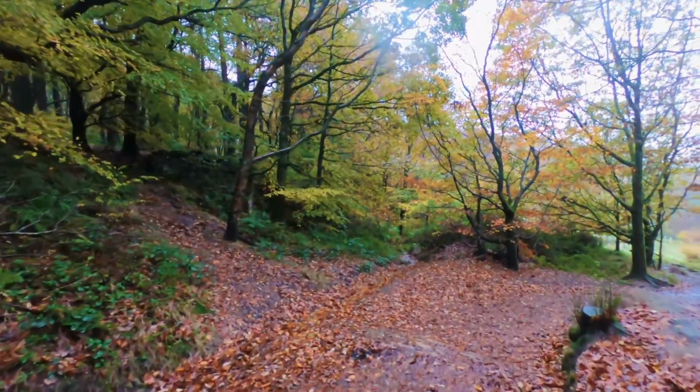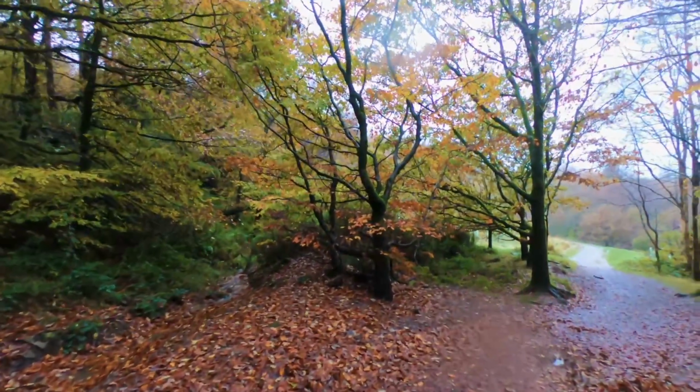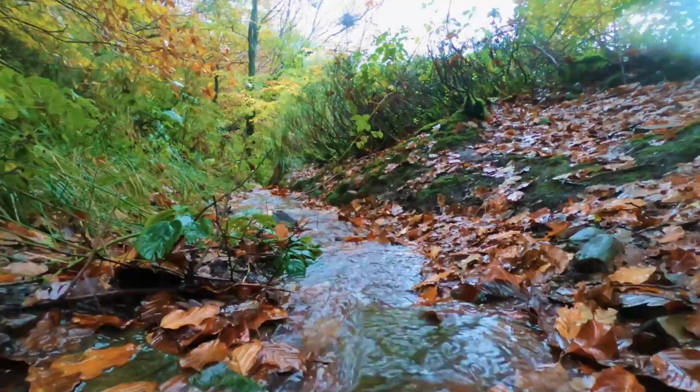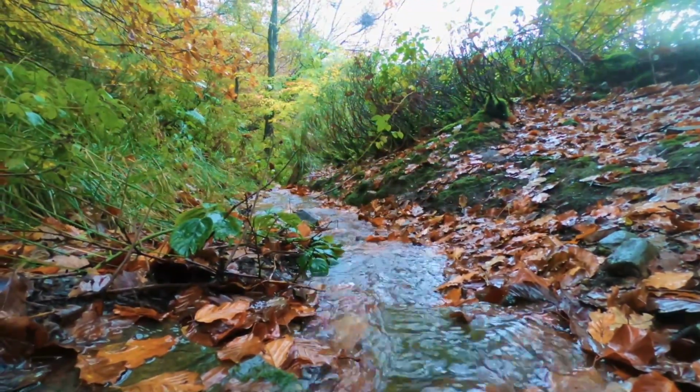Path leads slightly downhill and towards the right. And there's another little stream breaking away to the left. You can hear the babble of the water in the brook.